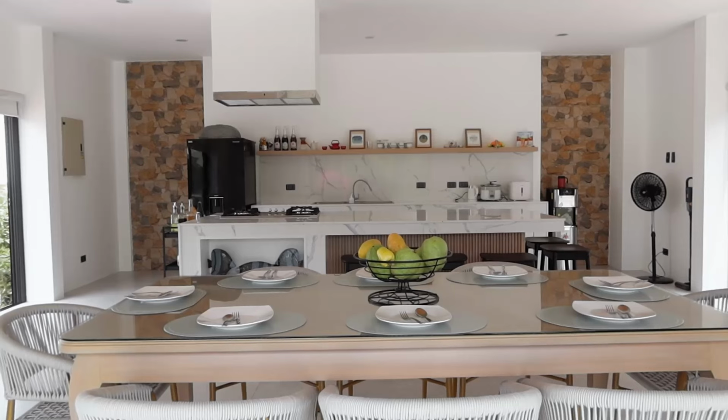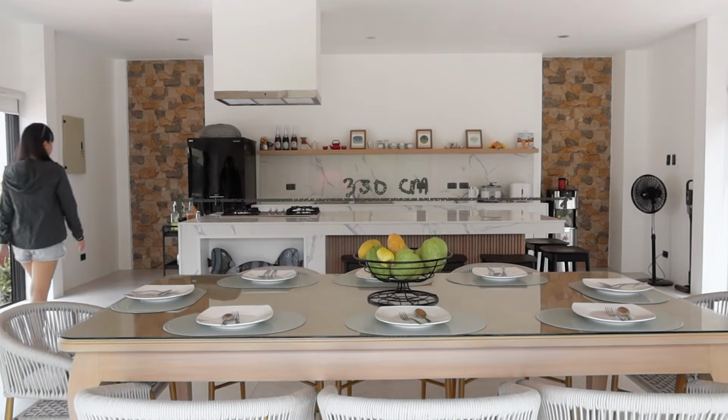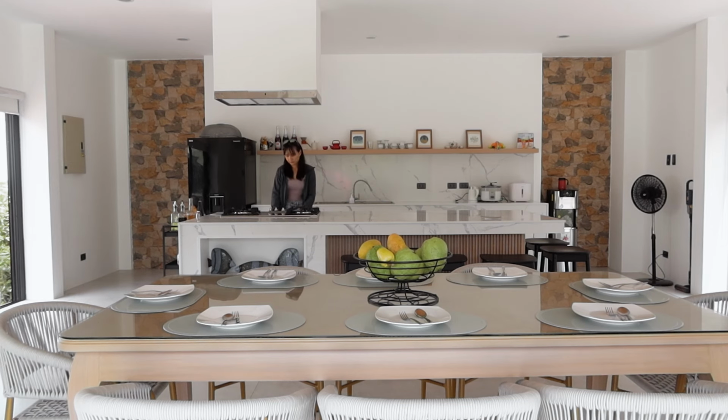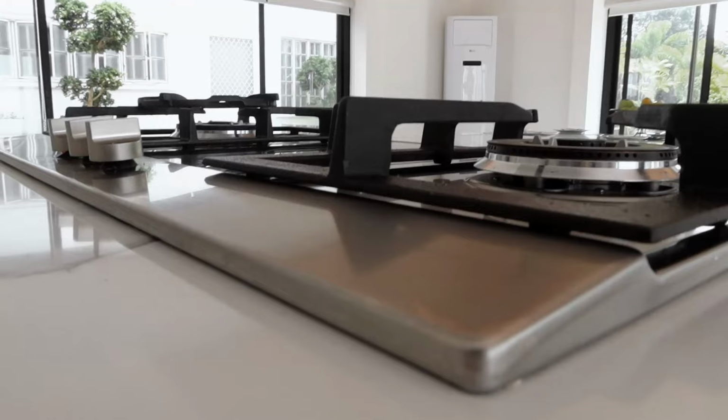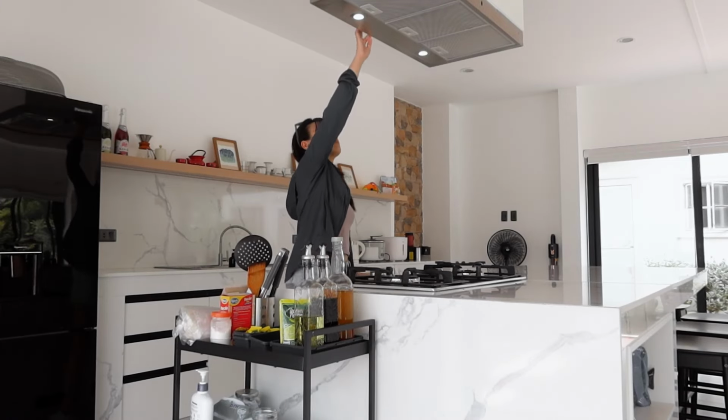My mom always wanted a large island space with a breakfast nook, so I designed a really huge island table for her and placed the stove here so she can still be a part of the conversation even when she's cooking. We have a gas and electric stove cooked up here along with our island range hood.